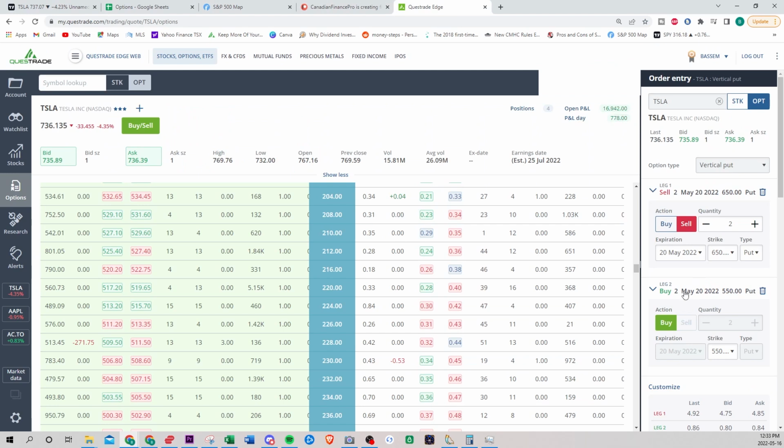Do I feel comfortable selling two? You know what? Let's sell one. If Tesla drops to 650 by Friday, I have buying power to sell two, and I can roll it down and I can manage it. I don't feel comfortable selling two yet because I do feel like Tesla can drop. It has been dropping and it can probably hit there. So I will sell one, and if I need to manage, or if I'm in trouble, I'll increase to two and I have the buying power for it.